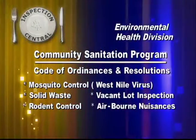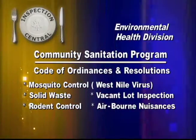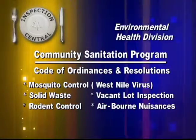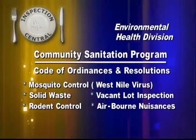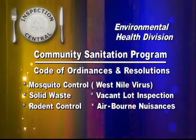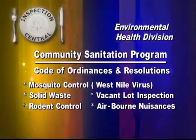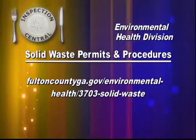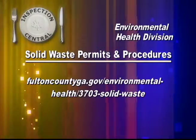In addition to mosquito control and West Nile virus issues, Fulton health inspectors also receive complaints about solid waste concerns. Through its community sanitation program, environmental health staffers provide enforcement of the County Code of Ordinances and Code of Resolutions. Inspectors not only address solid waste problems, they also resolve issues involving rodent control, vacant lots, and airborne nuisances. To check out the solid waste permits and procedures, visit this website.